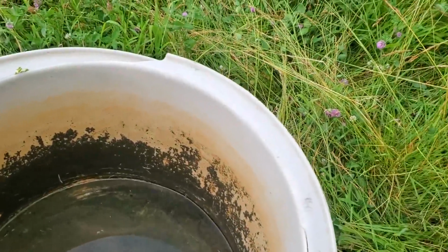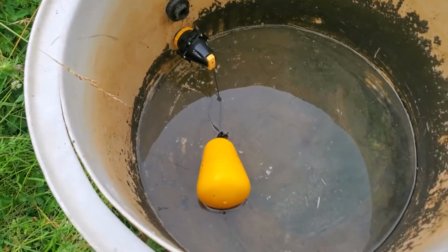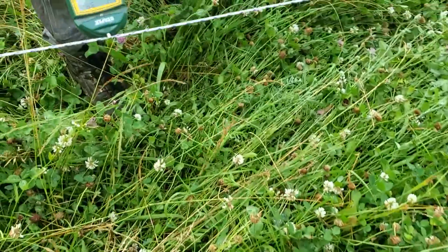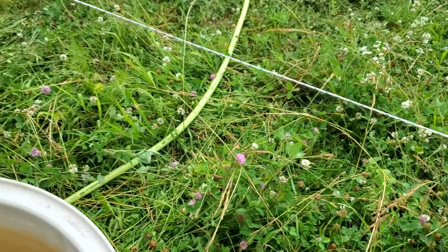All that rain we just got, we're gonna hold it on the land. That's right. It's not going anywhere. So that's got the Job Mega Flow Valve in it. And Ben, you're gonna test that. Okay, so it's got 4,000 volts.